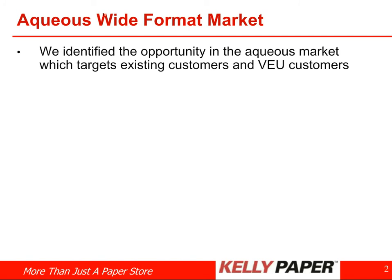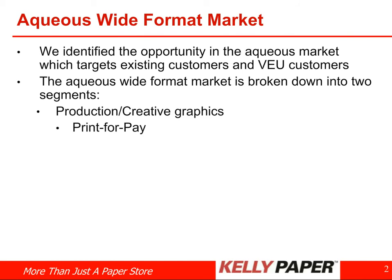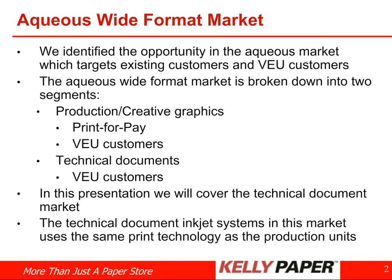In the wide format training module, we had identified the opportunity we have in the aqueous market and how we can target existing customers as well as new VEU customers. We had broken down the aqueous market into two segments, which are the production creative market and the technical documents market. In this presentation, we will discuss the technical documents market. The technical document inkjet system in this market uses the same print technology as the production units that had been discussed earlier. This market caters to architecture firms, engineering firms, construction companies, and more.